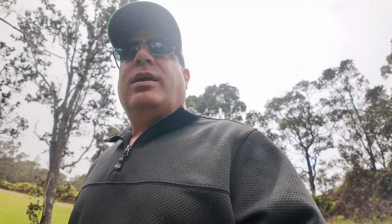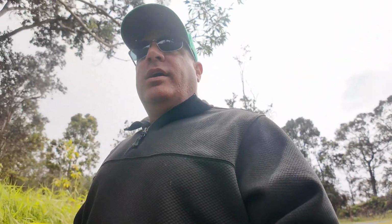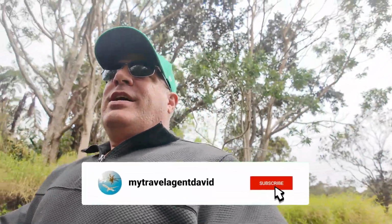There is a parking lot apparently right by the lava tube, but it's limited parking. Right now it's a little after 1, and the park ranger said don't plan on finding any parking there. So there's another one, a short walk away just before you get to the lava tubes. So we might check that out.